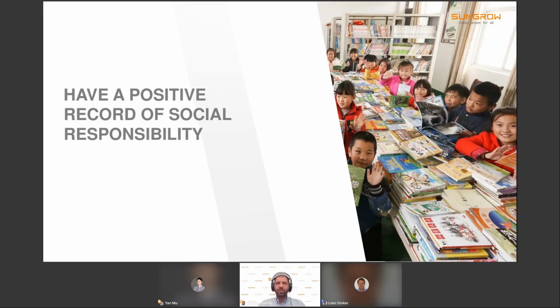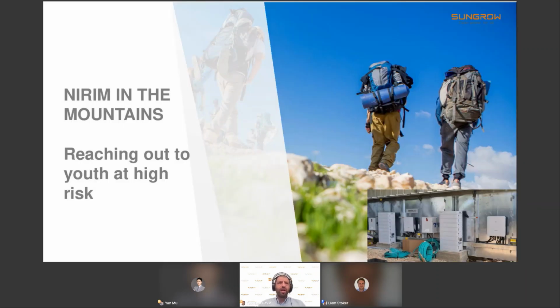We also invest in the future by donating bookstores for underprivileged children, donating PV plants for rural primary schools, and offering scholarships at universities. Open days at Sungrow headquarters are always an attractive day for students, and teenagers can learn a lot about our energy in our Green Lab. Specifically in Israel, we have taken our initiative by, before even selling our first system, donating an energy storage system to Nerim in the Mountains. Nerim in the Mountains is an agricultural farm in the Golan Heights, which was established by the Nerim Association.